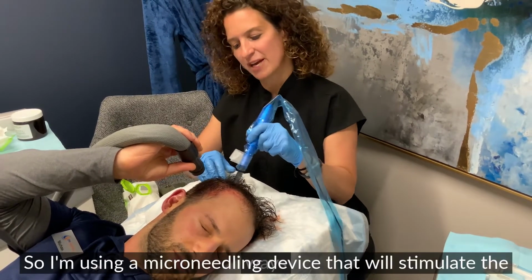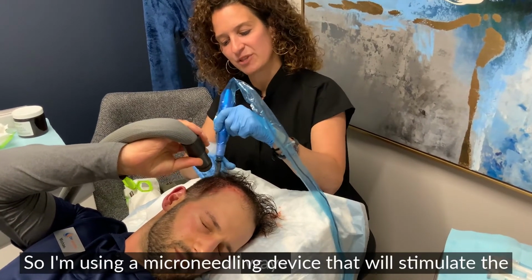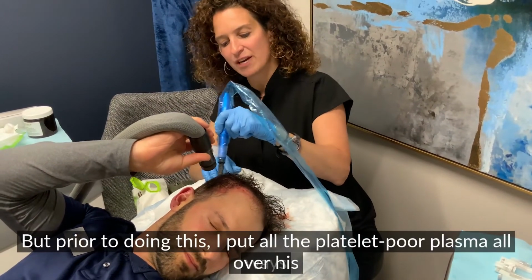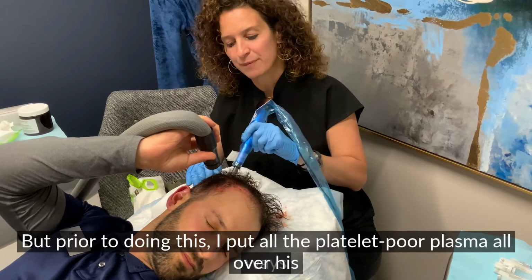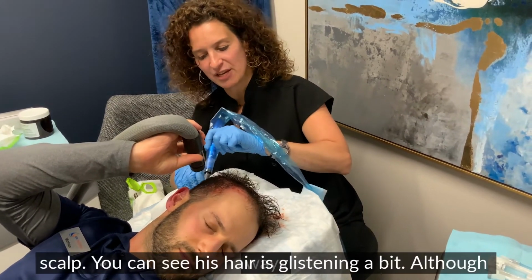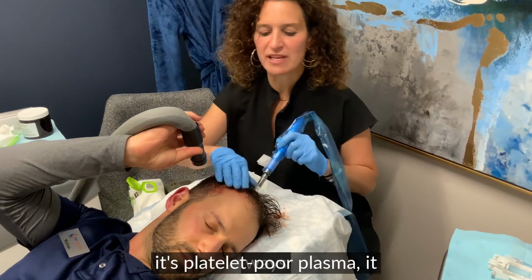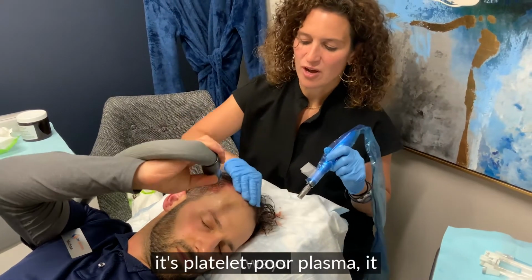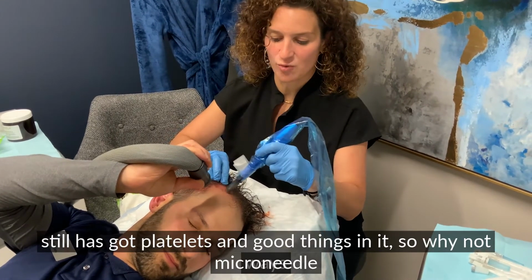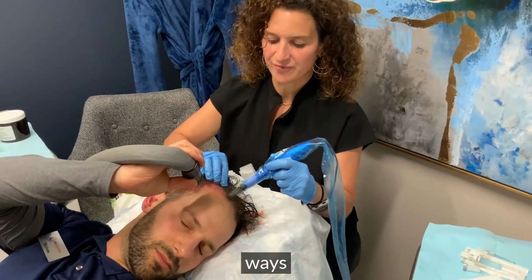So I'm using a microneedling device that will stimulate the hair follicles in and of itself. But prior to doing this, I put all the platelet-poor plasma all over his scalp. You can see his hair is glistening a bit. And although it's platelet-poor, we're going to come back up here. Although it's platelet-poor plasma, it still has platelets and good things in it. So why not microneedle that in?